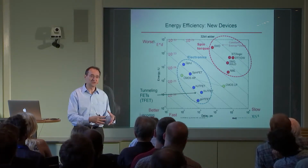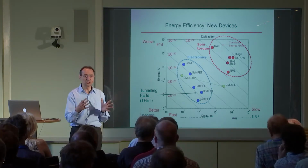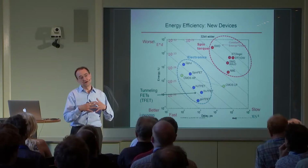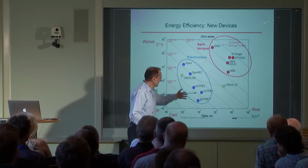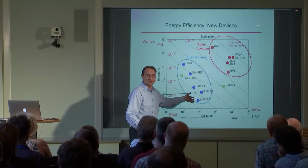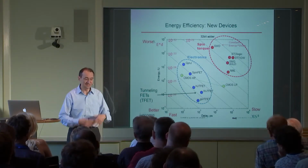mix CMOS for the parts of the processor that are latency intolerant, meaning that they need short latencies, and the parts of the CPU that are throughput intensive, we put these other transistors, which are TFETs. TFETs are much slower, 1 order of magnitude, but much more energy efficient, 2 orders of magnitude. So we have a paper in ISCA that talks about this.